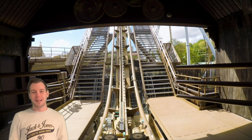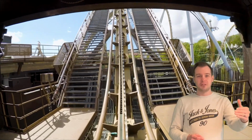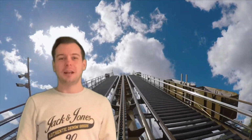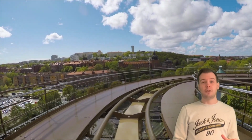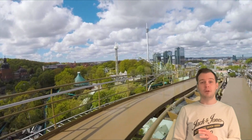So how's the ride then? You start your journey by boarding the trains in 3 rows, 6 across. When the gates open, you start to climb the 45-degree chain lift hill until you reach the top height of 47 meters. When you reach the top, you will make a 90-degree turn and face a super pretty view of the park.